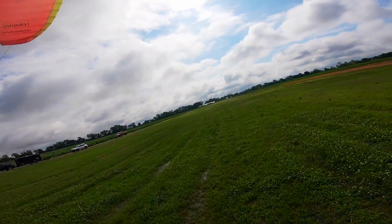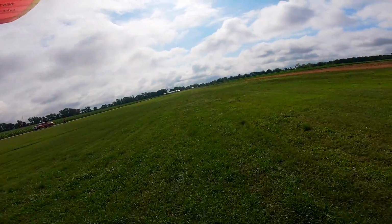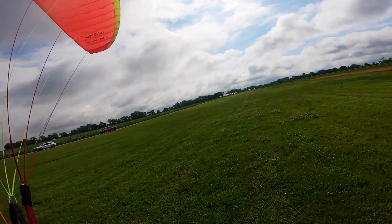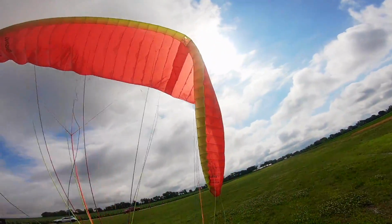Your landing's going to be better than that. And now I'm looking for a dry spot to lay it down. This spot looks good enough. We're going to kite that wing down to the ground.